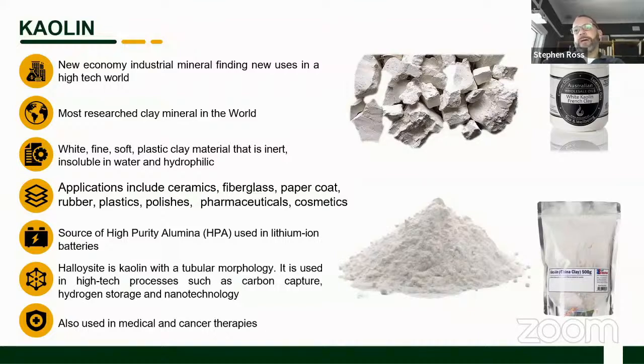But in regards to our initial cash flow projects at Kojonup, that's purely a kaolin DSO type ore. And it's got such a number of wide uses that we're really confident on how the product qualification's been going.